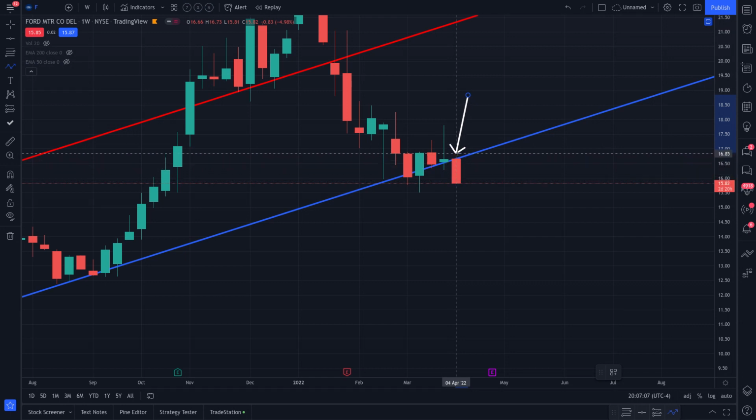But this is an active weekly candle. We have about 2 days and 20 hours for this weekly candle to fully develop. If the buyers are still here, they have to zip tie this entire move and move the market higher than $18, and it has to happen within 3 market days. I'll explain that again, guys.